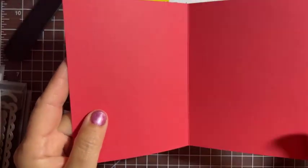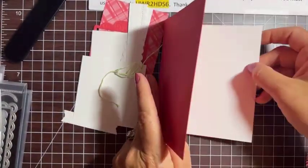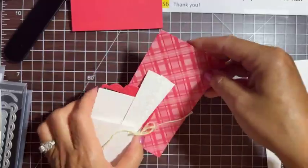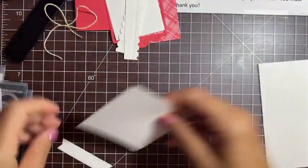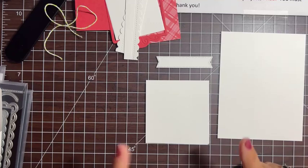All right, so we're gonna start with a Sweet Sorbet card base. This is 8.5 by 5.5, and it's scored at 4 1/4. I cut just a plain white for the inside. This is your basic white cardstock at 5 1/4 by 4, and I'm gonna leave that out for when we do our stamping. Okay. Then we've got our other little pieces cut out, a little bit of twine, and the first thing we'll do is just start with all of our stamping.